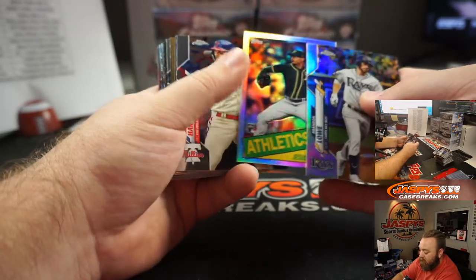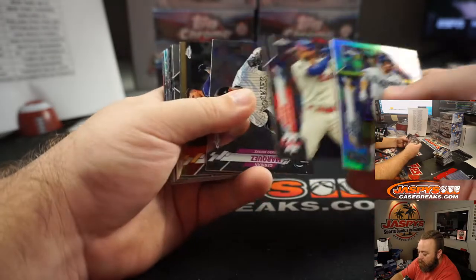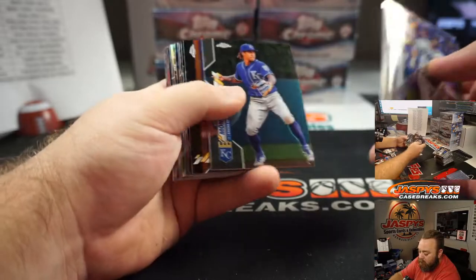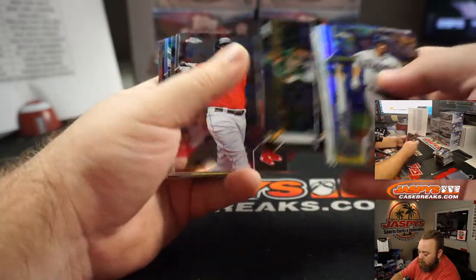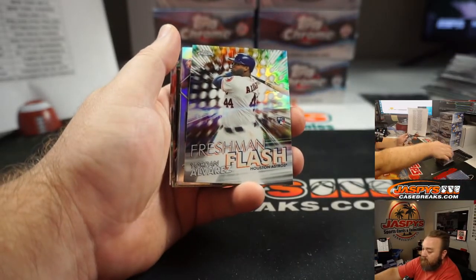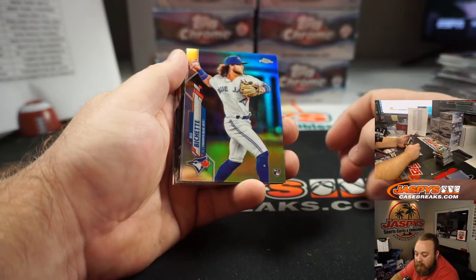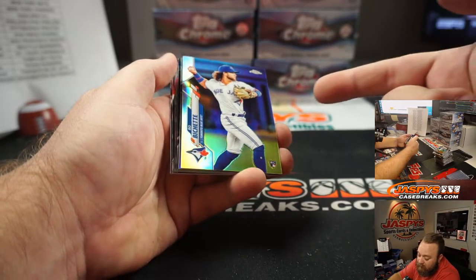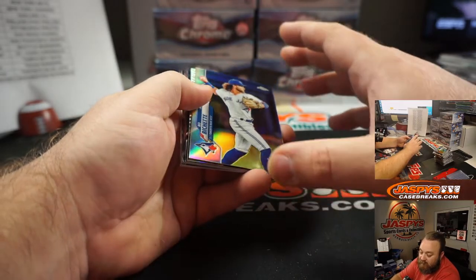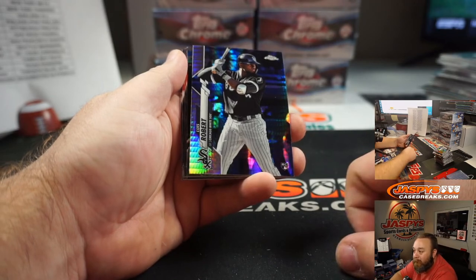Jesus Luzardo, 35th anniversary refractor, Oakland A's, I. Coppola. He's got the Bay Area cornered. Yordan Alvarez, freshman flash, Houston Astros, that's going to Jay Remington. And right behind it, Bo Bichette, rookie refractor, Toronto Blue Jays, Nick DeKramer. Congrats. And wow, what a three cards in a row.